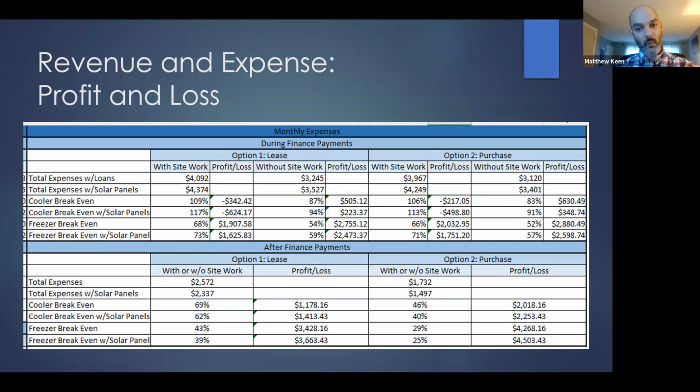And then from there, we wanted to see what's the break-even point of this. Can you actually rent out enough space to cover expenses while you're paying for your loan, and then after the loan is already paid off? The top part here is what this would look like while you're paying off the loans. The bottom part is what it looks like after the loans have already been paid off. Option one, again, is lease. Option two is purchase. So option one, you're spending anywhere from $4,000 to almost $4,300 per month, depending on if you have solar panels.